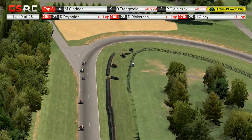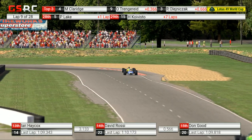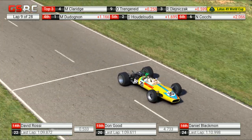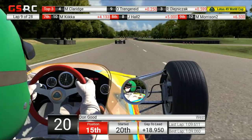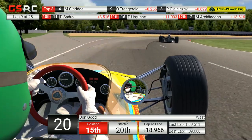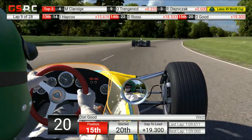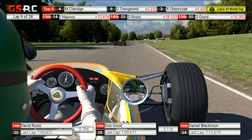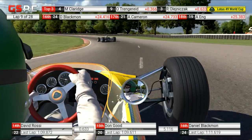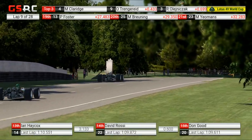A little bit farther back in the field, Don Good is having a very respectable race. He's up to 15th. Usually he's known for being something of a backmarker, and right now he's hounding David Rossi for that 14th spot. And not only is he hounding him for the 14th spot, I think if I calculate correctly, this is actually the lead battle for the Formula 2 race this time around. David Rossi is leading that one, Don Good is second at the moment. And especially with all the positions that Don Good gained last time in Interlagos, if he actually manages to overtake David Rossi here on track, he will do extremely good business for his hopes for a championship in that category.